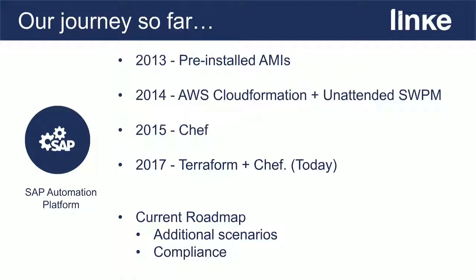By that time, we decided that we had to adopt an infrastructure as code solution in order to have more flexibility and more power in order to maintain and develop our automation scripts for SAP. And that's where we chose internally Chef to be our partner and the tool selected for us to develop and implement all our automation in Chef cookbooks and recipes. That came out to be really, really successful for us.